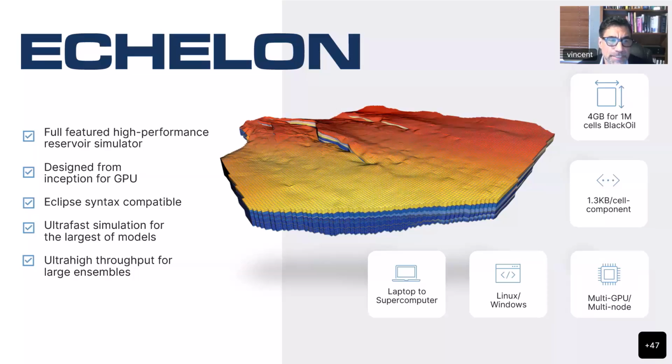Echelon uses what's called Eclipse syntax. So Eclipse is, I would say, the leading simulator in the industry right now. It dates back to the 1980s, but it's the most widely used syntax for input and output in this industry. So Echelon can read the Eclipse input deck files, which allows a transition to the code in a much easier way.